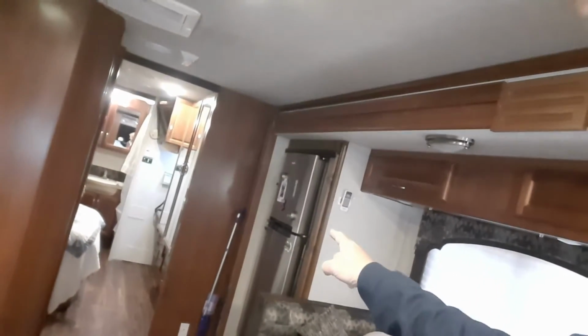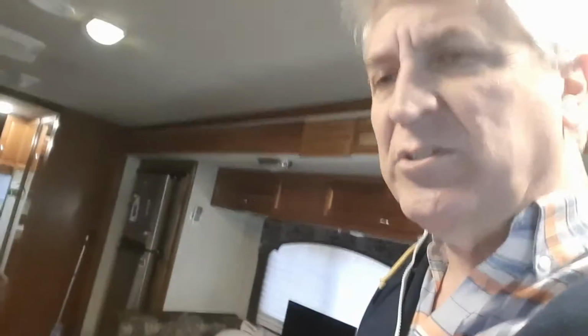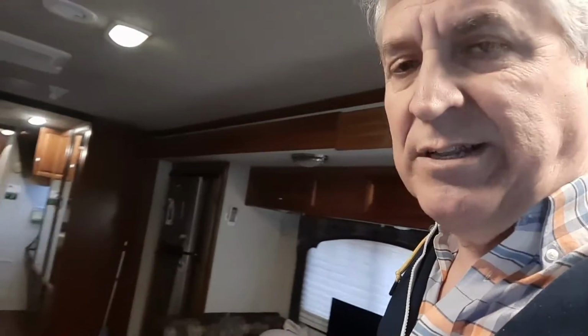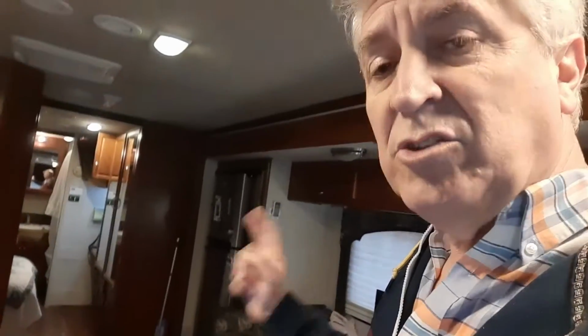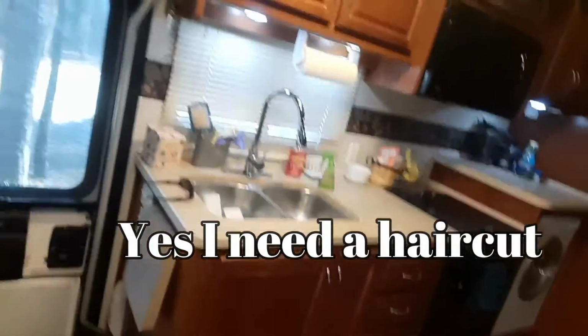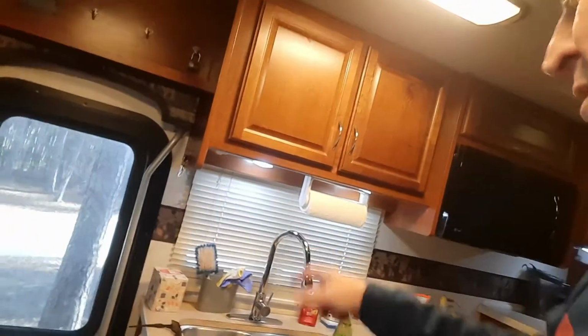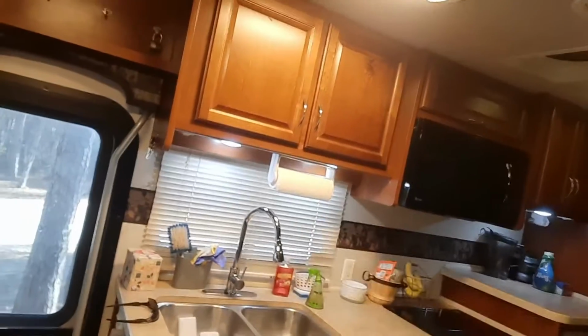It's got a refrigerator that is not an RV fridge. RV fridges will run off of propane or electric. This one here is a residential. It'll only run off electric. So I'd have to either pull into full hookups or run the generator. So here we got the dual sink. And actually, I just replaced this one here. The other one had a leak around the bottom, so I just put a new one in.